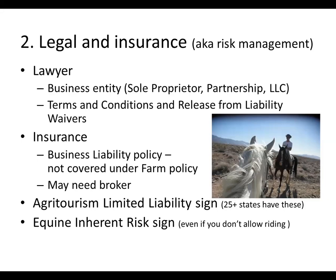You may have a farm policy, but a farm policy does not necessarily cover guests entering your farm gates. So you need to go back and speak with your insurance agent and find out if you can get a business liability policy, and will that cover overnight guests. That's the first place I would recommend starting. If they say no, they can't do something like that for you, you may need to find an insurance broker who can shop for you and find either a combined policy, farm policy, business liability, or you may be needing to deal with two different insurance companies.